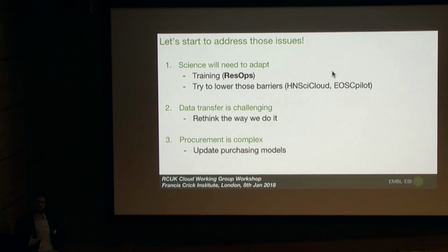Science will need to adapt. We do training basically now. So we take our scientists, we grab them in, we lock them into a room, and we teach them what we learned in the last 2 years. And this is exactly the ResOps training Eric will cover today. And we also try to lower those barriers through, for example, European projects such as Helix Nebula, the Science Cloud, and EOS Pilot.